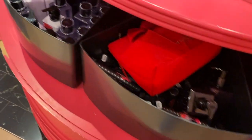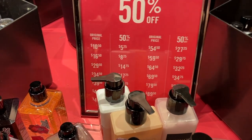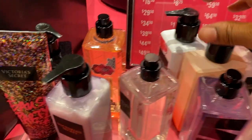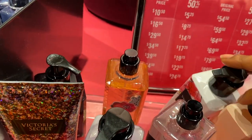I have no idea why I did not pick it up, but your girl is going back for it. I couldn't stop thinking about it. I want it so bad, and I'm about to make it mine. So stay tuned for that video.